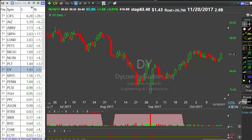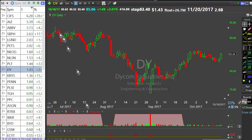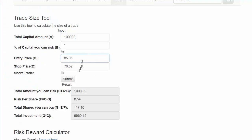85.06, 85.06, and 83.63. See, now if you look at this, you can put in 59% of your account for 1% risk. Obviously, that becomes more risky, so you might drop this to 0.5 to lower your risk.